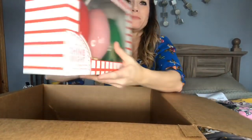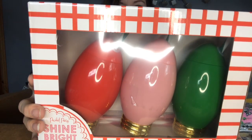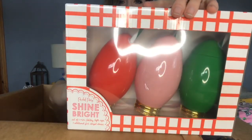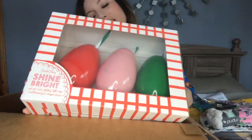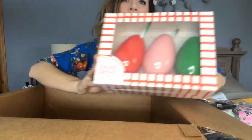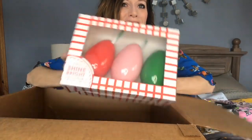These are a set of 3 mini holiday light cups. Look how cute those are. How adorable. It comes with 3 holiday light cups, and they come with plastic straws as well. So it makes kind of a fun little party gift for your hostess, or just for a home holiday party. Those are so adorable.